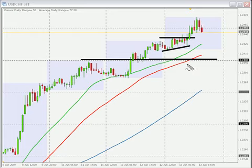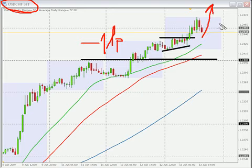Just a quick update to let you know that I've manually closed my position on the Swiss franc at minus 11 pips for two reasons. We have the news coming from America in about 22 minutes. I don't want to risk it. You never know what the news might bring, it might perfectly just shoot in my direction, or just plummet down 40 pips against me. I don't want to risk that.